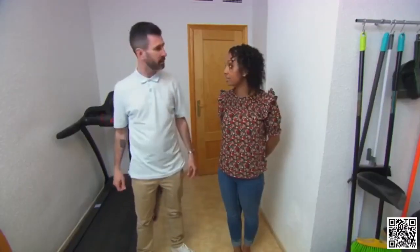Well, there you go. Not bad. Slight concern over the access to the terrace. At the moment, I'm thinking solid 7 out of 10. Yeah. Little pool table tennis, something like that. Yeah. A little sofa, maybe. Music set up. Yeah.